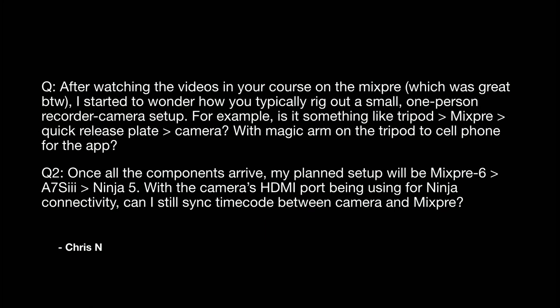All right, let's head on over to our next question. Next up from Chris. After watching the videos in your course on the Mix Pre, which is great, by the way, I started to wonder how you typically rig out a small one-person recorder camera setup. For example, is it something like tripod, Mix Pre, quick release plate, camera with a magic arm on the tripod to cell phone for the app? Yes, let me answer that.